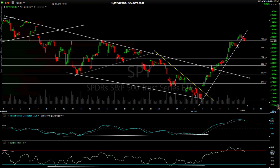Now, we're still above the flag pattern, so that's number one. And more importantly, we parked it right on the 289 level. You can see this is a close of 288.98 on SPY versus my level of 289, close enough, 2 cents off on a $300 security. That's mere basis points. What we also have here is an uptrend line.